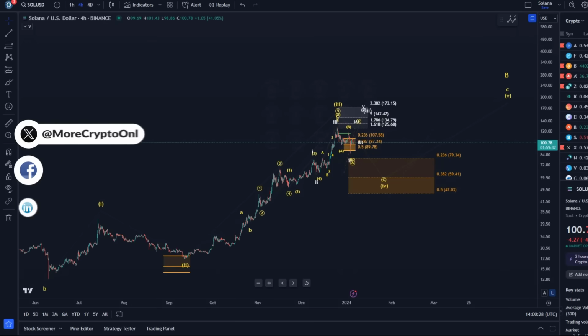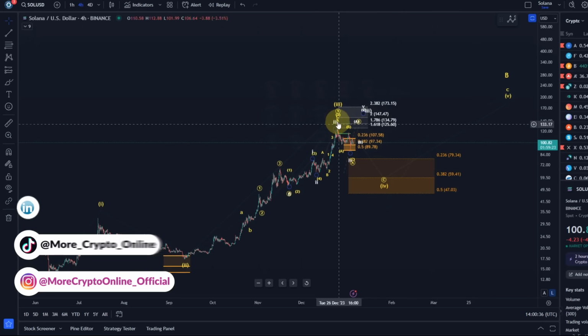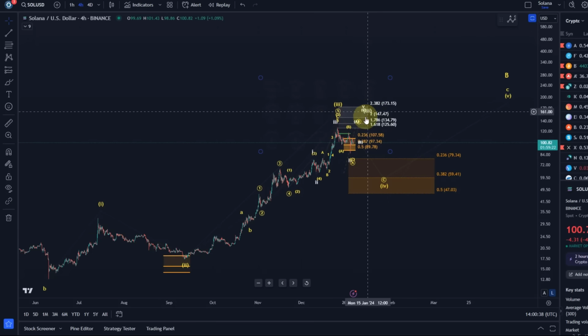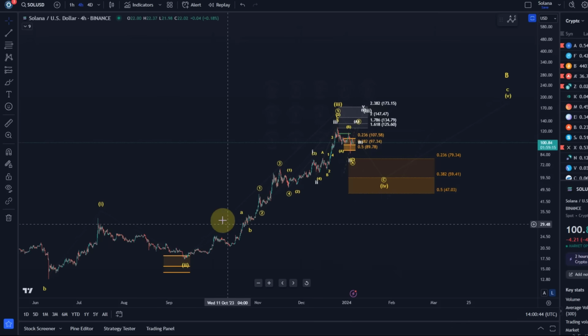On the Solana chart, we are currently on the 4-hour chart and we're dealing with the question if we are still in the third wave, or if the third wave finished and the fourth wave is unfolding. But this chart structurally hasn't changed in months, so we are still in the same structure.